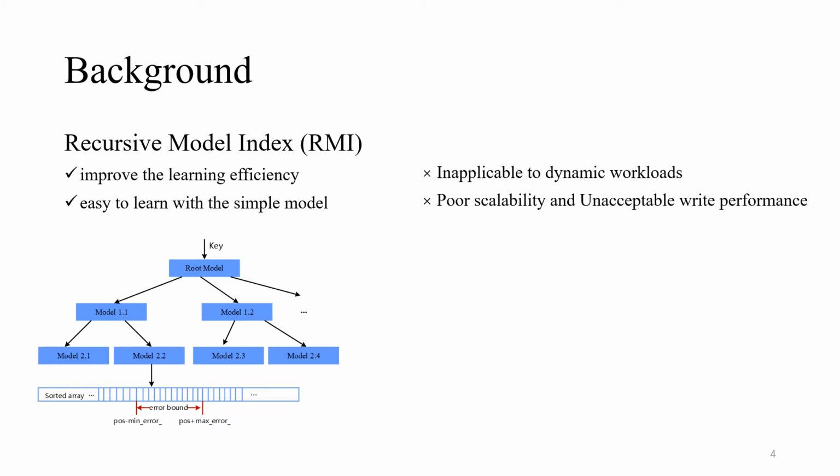However, RMI is inapplicable to dynamic workloads because it performs uniform data distribution based on the cumulative distribution function, and it is likely to put two records far apart into the same data partition, resulting in large errors. And RMI has poor scalability and unacceptable write performance. When new data is inserted into RMI, it has to migrate all the data after the insert position in the sorted array, which severely affects the write performance. In addition, with the continuous insertion of new data, model errors will expand. To ensure the prediction accuracy, all RMI models have to be retrained after several writes, resulting in unacceptable write performance.